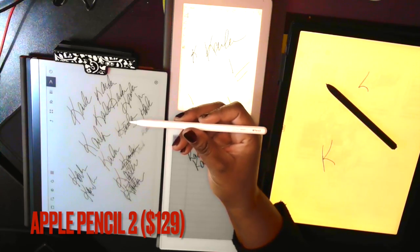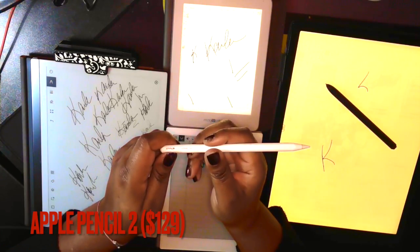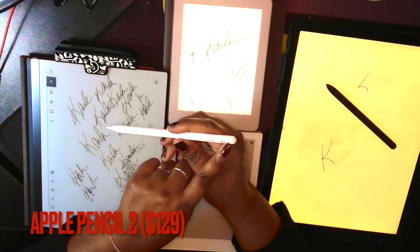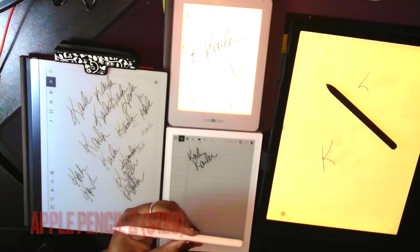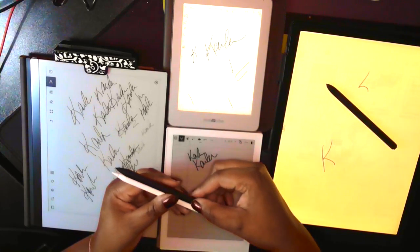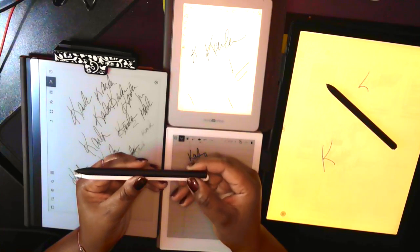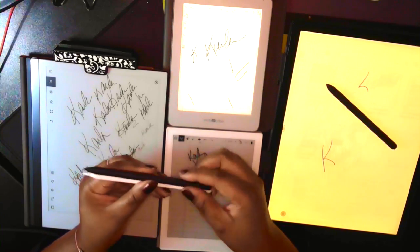If you can see, it's engraved. It's got my name on there. I don't know how that's going to show on the camera. But anyway, it's engraved. It's the Apple Pencil. This is probably the longest. Now, it's not heavy, but it's probably the longest out of all of them. So it's slightly longer than the reMarkable, right? Probably slightly. I don't know if I have those lined up well, but that's just a slight difference.